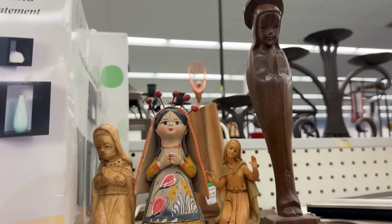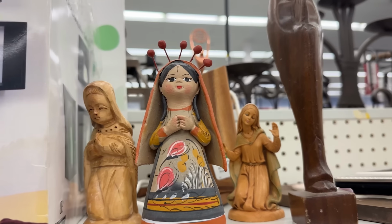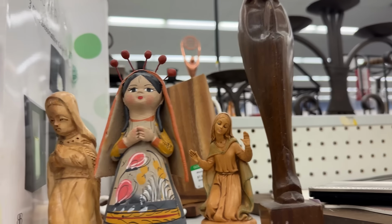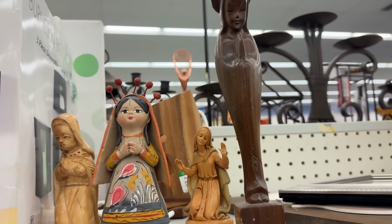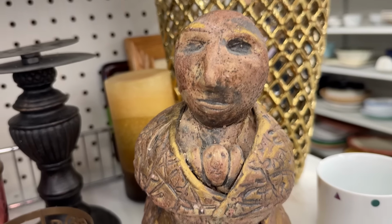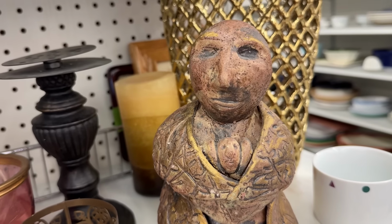You guys, more Marys. So I definitely think the Tonala one is coming home, and that wood one, and maybe even her, although she looks really sad. So I'm debating on that one, but the other two for sure. The one in the back I think is part of a nativity. So I just found this guy, which I think is hand built, and it's really weird. So I think I'm gonna have to get it.